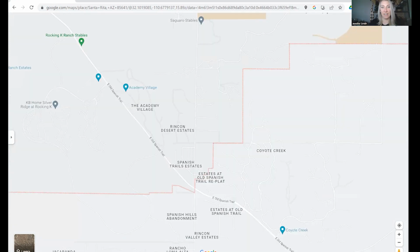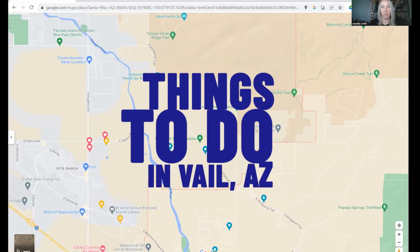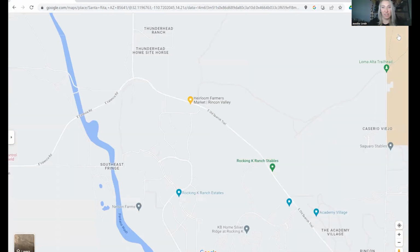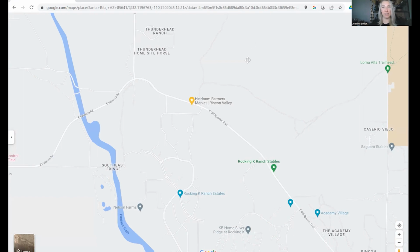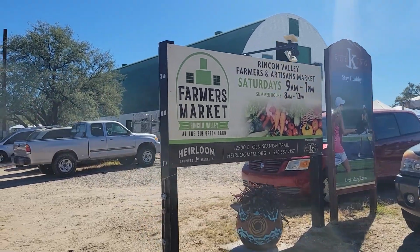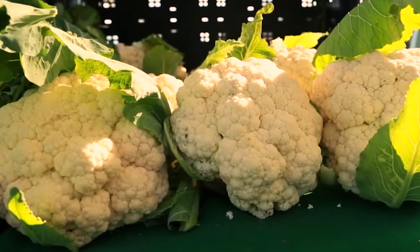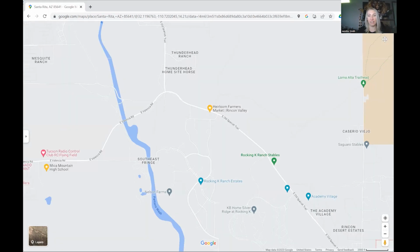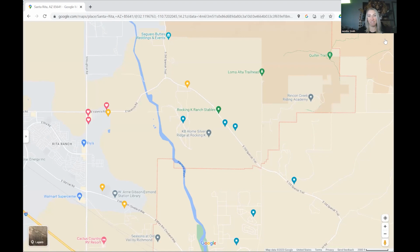We'll exit this and let's talk about some of the things to do in Vail. As you can see, all these nice little spots on here, I've saved some of our favorite places and just places that we go frequently. I'll start off here by talking about the farmers market. On the weekends, there's the Rincon Valley Farmers Market, and you'll find fresh fruits, vegetables, food vendors out there, craft vendors. It's really fun to go out there on the weekend and see what's out there. And another fun one is Colossal Cave.